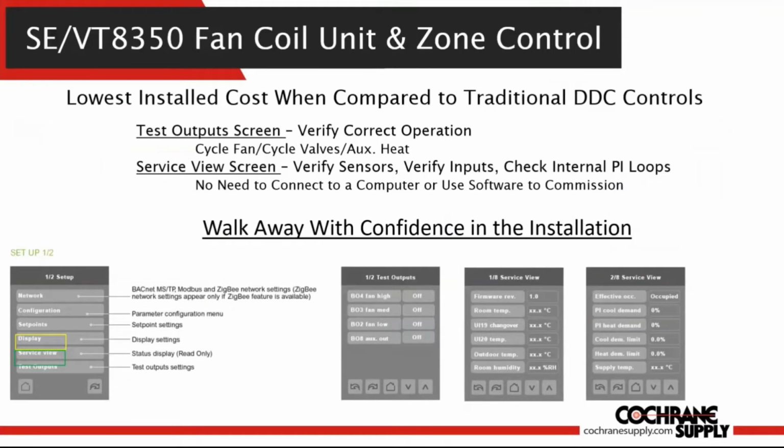The test outputs and service view screens are great ways to verify the installation is performed correctly. Service view provides values of the attached sensors, the outputs from the heating and cooling proportional integral loops, and any alarms like an open window, dirty filter, or general service alarm. Basically, it's a way to view what's going on inside the controller without the use of a computer or commissioning software.